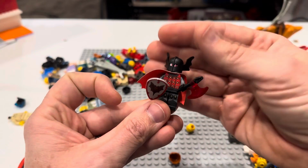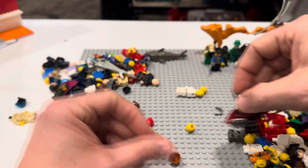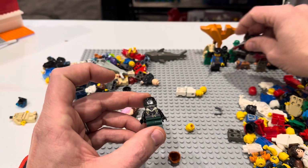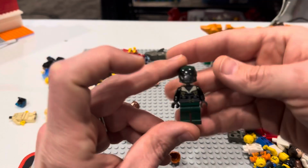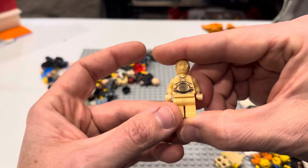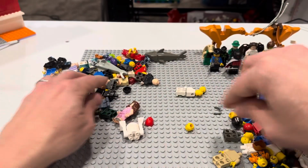There is the new Series 25 Batlord. That's the first time I've found that out in the wild. That's super cool. Let's put him up here. I have an army of them, but now the army is one bigger. There's a vulture with the mask. Here is the really old pale colored, I think it's like a light gold or something.